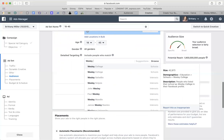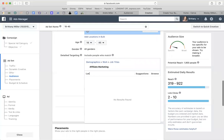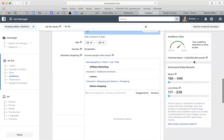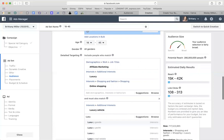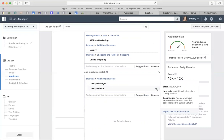But since he's not showing up, what we're going to do, because he's more on the affiliate marketing side, is target people who like luxury, flashy cars, all that stuff, people who like to shop. So we go with online shopping. All right, so you see this? This is still very, very broad. We need to go down some more. So we're going to narrow that down with luxury vehicle, because he likes luxury vehicles. Still a little broad. I'm going to go with luxury, because people who like a luxury lifestyle like luxury yachts and those types of things. See, it's going down now.